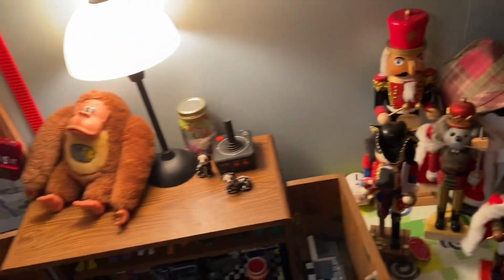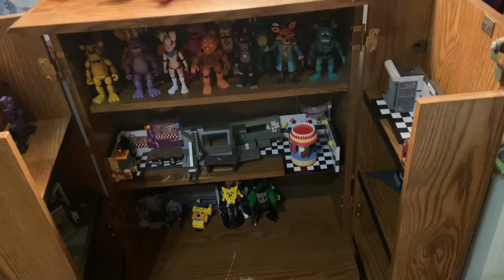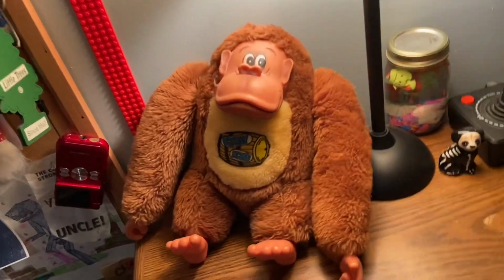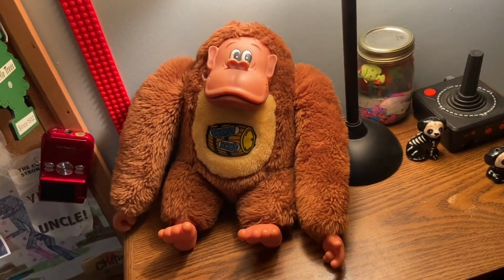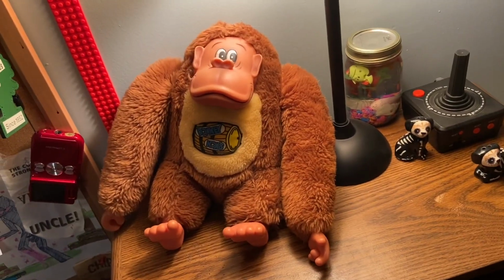But yeah, now we're gonna get to the stuff that the people watching this will actually care about. Five Nights at Freddy's! Yeah, never mind, Donkey Kong. Here's a very old, like the first ever Donkey Kong plush. I think that's really cool. So I'm gonna show that first.